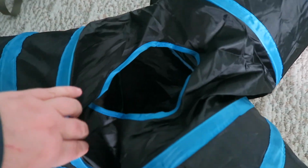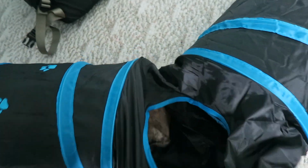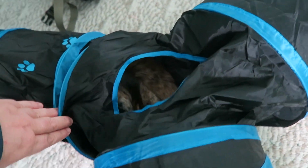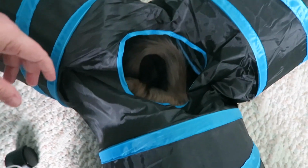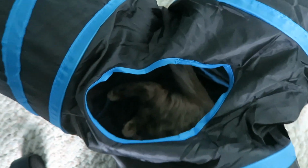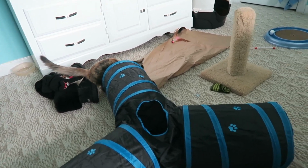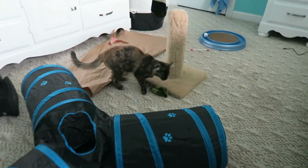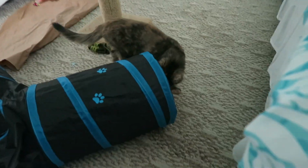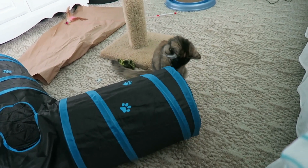Loves her tunnel. Where are you at? She rolled over. Pepper, congratulations, you have 100 followers. Get in there nice and close. You got 100 followers on Instagram, girl. Oh, she's gonna get mommy sock. She loves socks. Do you like socks? Isn't she cute, you guys?